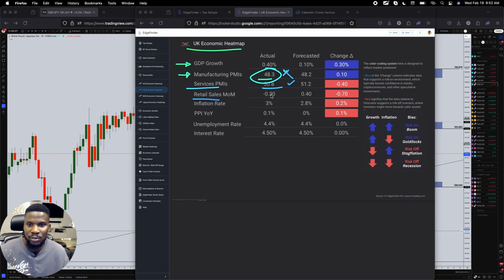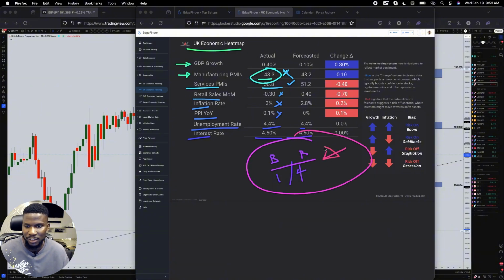All right. Retail sales negative. We don't like it. Inflation rate went higher. Don't forget right here, the United Kingdom really needs slowing inflation. They need to ease inflation, but inflation getting hotter is not good for the economy. PPI not good at all. Unemployment rate remained the same, so I would say it's quite neutral. Interest rate also came just as expected, looks quite neutral. So I would say we have 1/4. All right, we have blue that is 1 and we have red that is 4. I mean, you just do the math. This is not a good result. This is like an F. So that's not good.